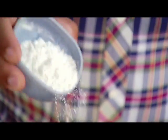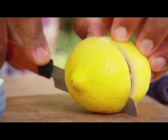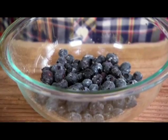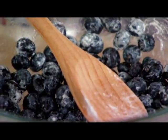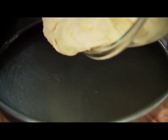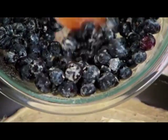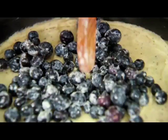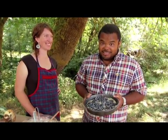We're going to put a little flour on top of the blueberries to coat them so they don't sink too much into the batter. And then let's put some lemon in that. We're going to put the batter into this first, and then we're gonna put the blueberries on top. How long is that gonna cook in there for? A little less than an hour. It's gonna be really great. Smells good already.